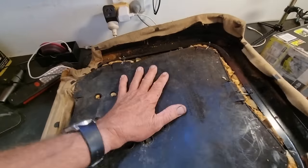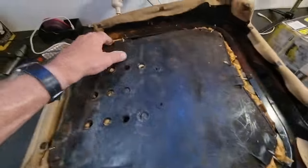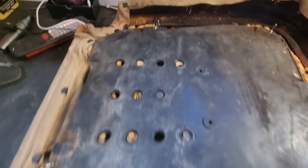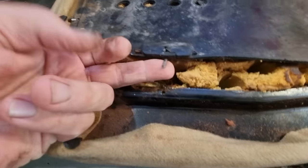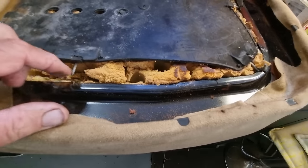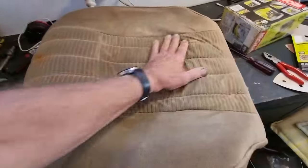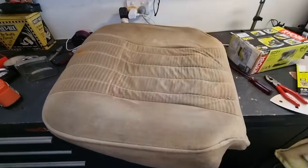Okay, that's looking a bit better. I've drilled new holes in the ones that were torn. Unfortunately, one of my little clippies broke. I've got to make another one. I think I've got another one on another diaphragm somewhere, so we'll put that in later. But not perfect, but it's not sagging anymore.